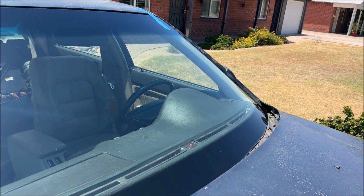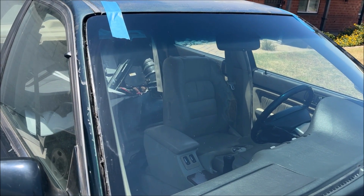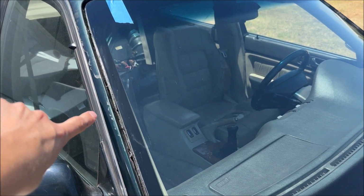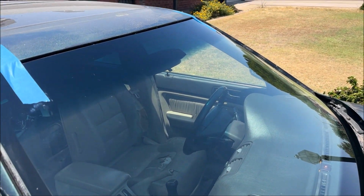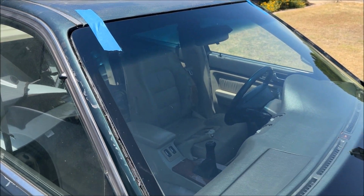New windshield looks awesome. I had him intentionally leave the trim off here on the sides and the bottom because I'm gonna refinish that. So, one small step forward on this restoration.